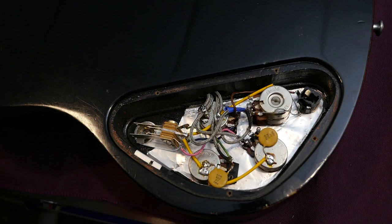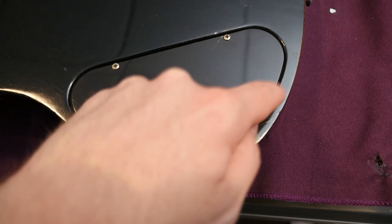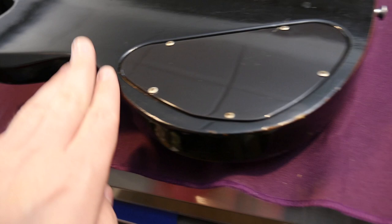Also, for full disclosure back here, I believe pretty much every single one of these screws has been replaced. These ones just seem a little bit too large, and that one seems too small. But you can see you've got a little bit of beveling back here for the SG edges, and your strap button is located in the usual position down here. Looks like we've got a little bit of edge wear back here. Very light beveling here, and then our other strap button at the base of the heel.